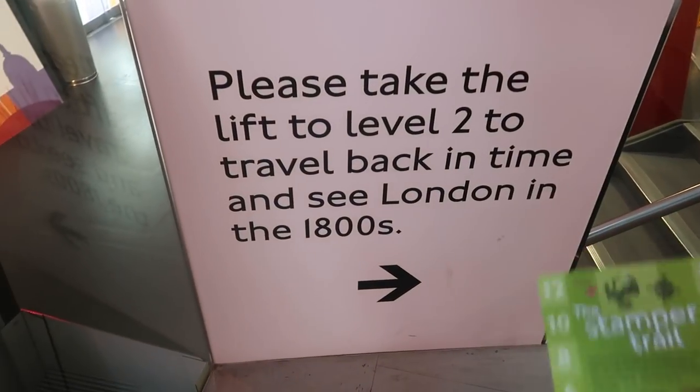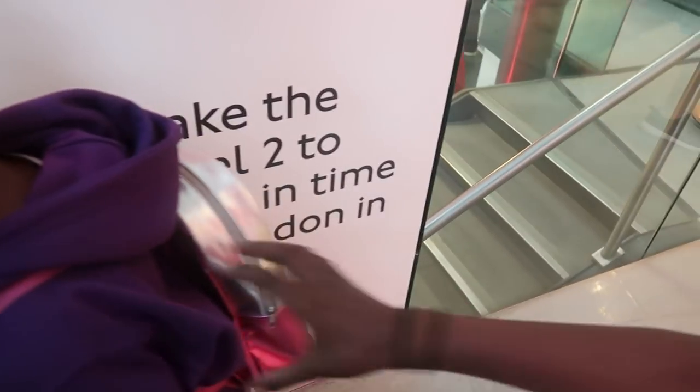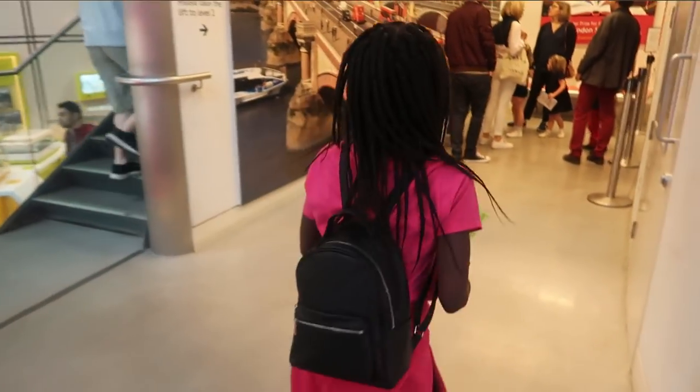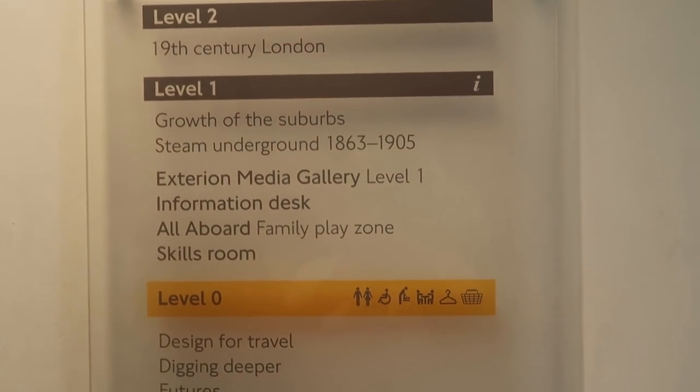So guys, why don't we walk along the corridor so we can travel back into the hundreds? Eek! It even says it. Cool! Please take the lift to travel back into the 1800s. Yay!